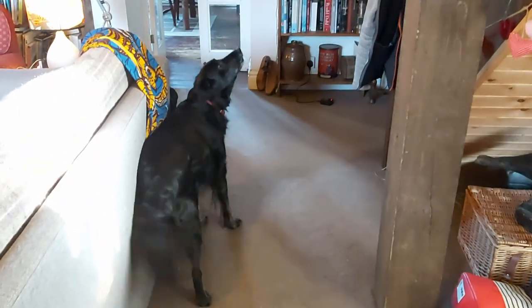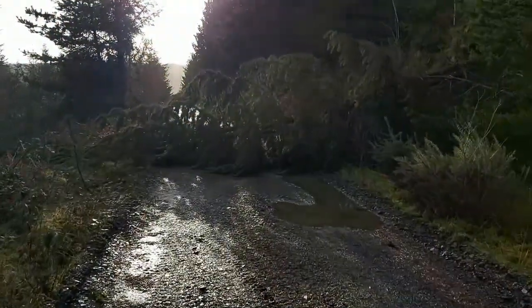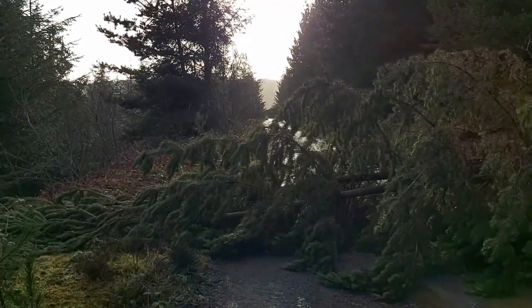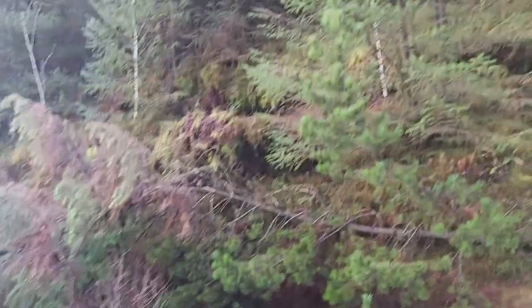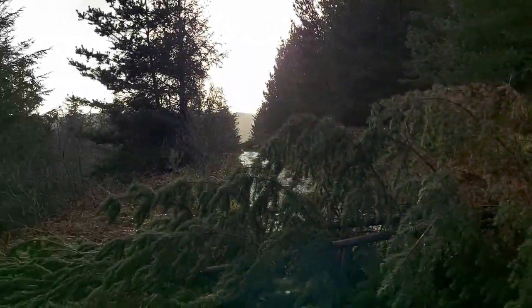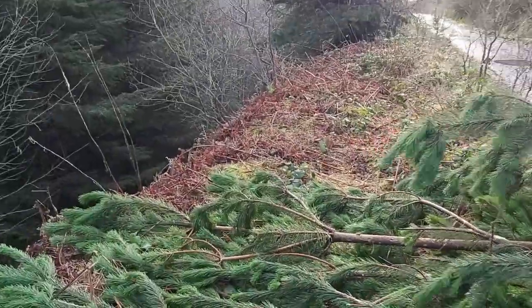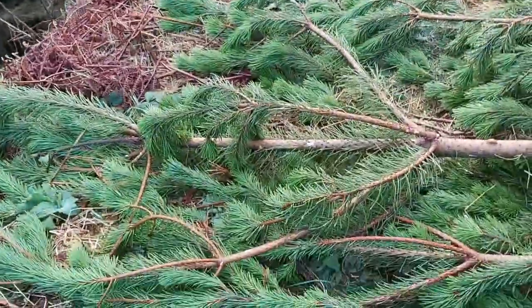So yeah, this is us preparing to go out, and this is what Jess does every time we go out. She likes to give it some welly with a little woo woo woo. And we're in forestry here, which is near Sugar Loaf, which is on the Powys Carmarthenshire border. There's a tree down, as you can see, and I think this is perhaps because of all the rain that we've had, and the roots, these trees are quite shallow rooted, and so it's fallen over.